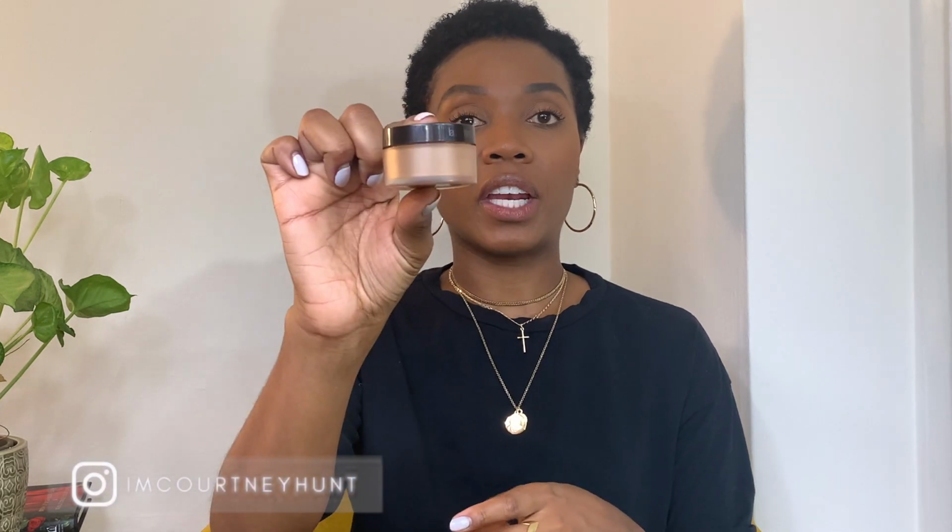Next up, this is another powder, but a little different. This is the translucent loose setting powder in medium deep. This is the Laura Mercier. And if you've seen my other videos, I do have a bigger version of this that is actually the neutral tone. So this is definitely more my skin color. And for me, I have it in here.